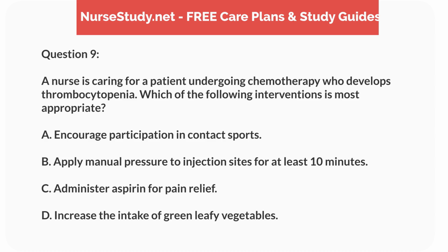Question 9. A nurse is caring for a patient undergoing chemotherapy who develops thrombocytopenia.